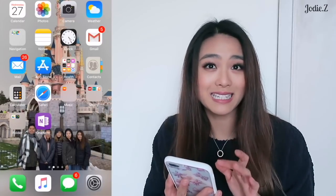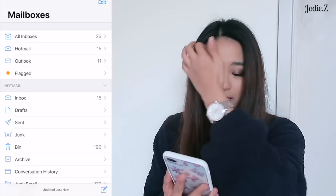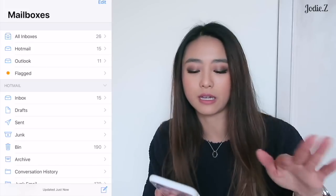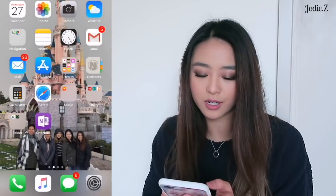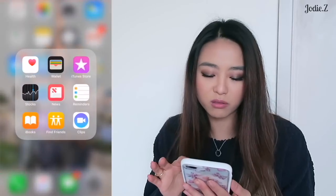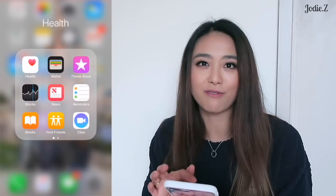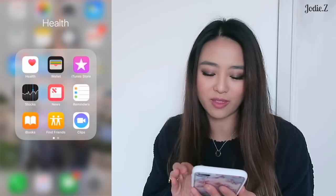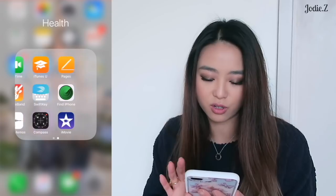Mail, I have 26 of them at the moment. I do get a lot of emails and I do check it daily. So I've got my Hotmail and my Instagram and YouTube mail, so I check both of those. App Store, download apps, you know the drill. In health, to be honest, I don't use anything here, not even iBooks. Sometimes I use Find Friends, so I've got a few friends so you know where they are. But to be honest, all these things I really do not use.